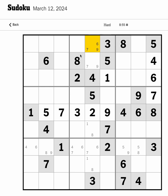I hope it's clear. What it does is that 9 will be here or here, blocking all the way here. This 9 blocks here, and these three cannot be 9, so 9 will be either here or here.